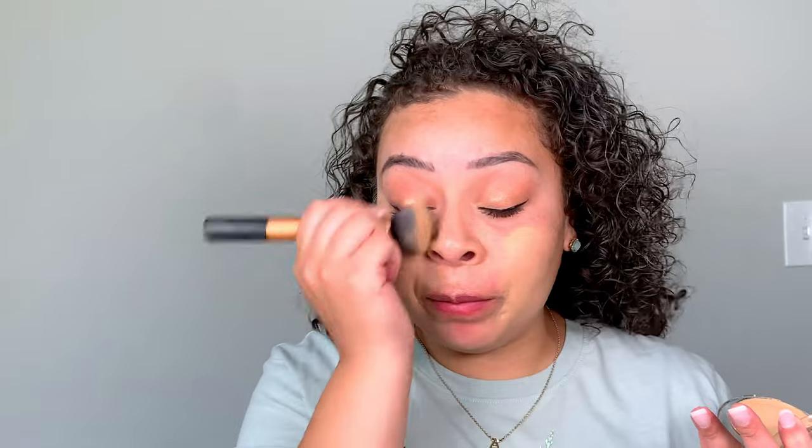So yeah, I love applying this with a brush, and this is just the Real Techniques buffing brush. And we just go in, and look how easy it is to apply this. This is why this is my favorite foundation of, like, literally, I think of all time, because I don't have to wet a sponge, and it gets good coverage, and it looks good with a brush. It's very hard to find a foundation, and I'm using the shade medium 030.